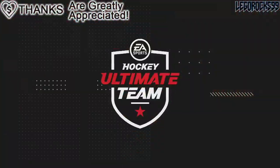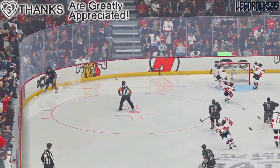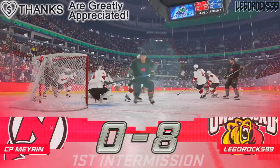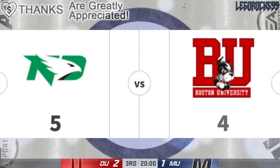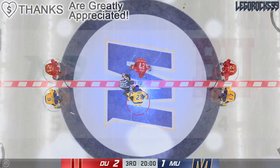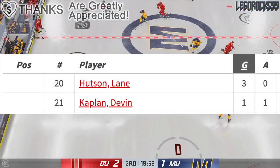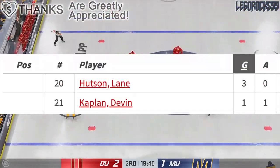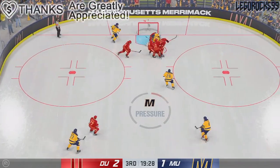Because yesterday, Lane Hutson, upon making his return to the BU Terriers lineup, ended up posting a very great stat line against the North Dakota Fighting Hawks. In BU's 5-4 overtime loss, Lane Hutson went out there and had himself a freaking hat trick. He scored the first 3 goals of the BU Terriers in this showcase, and pretty much carried the team on his back when it came to the way he was able to produce these goals.